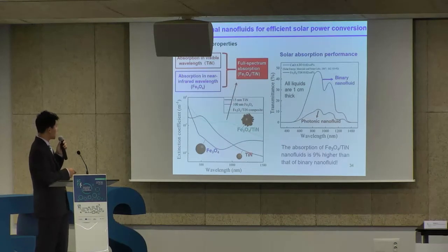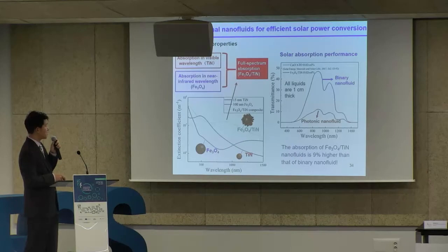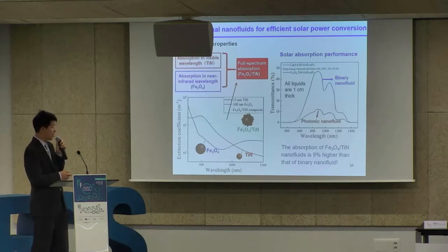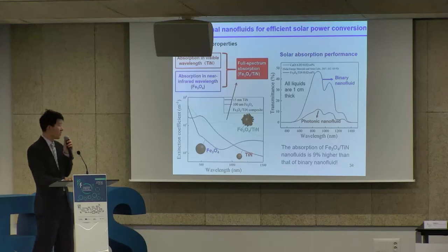And this is the extinction coefficient simulation for different particles. We can see that titanium nitride has high absorption in the visible range. And iron oxide has good absorption in the visible, in the ultraviolet band, and also the near infrared. So the combination of them will give a good absorption for almost the full spectrum. If we compare this novel nanofluid with the binary nanofluids in the literature, we can see the absorption of this novel nanofluid is even higher.